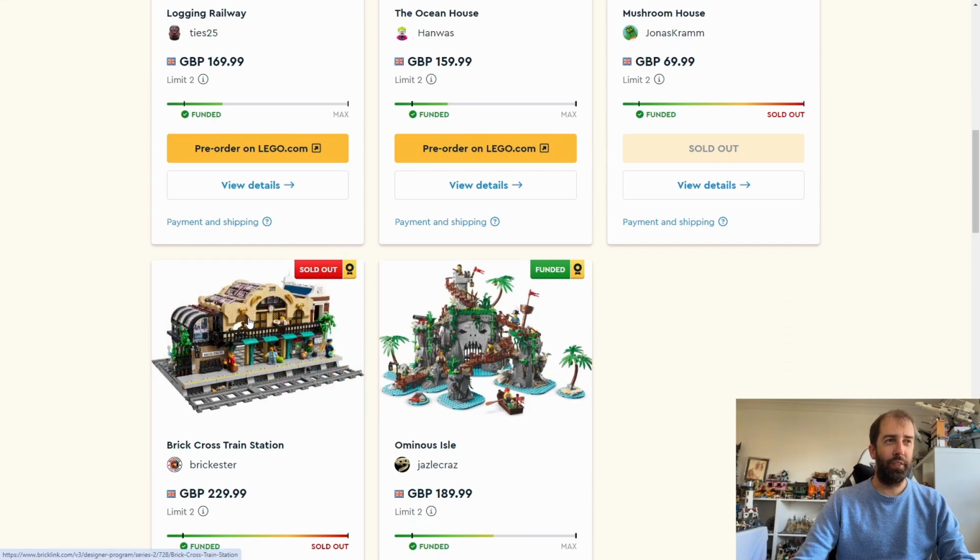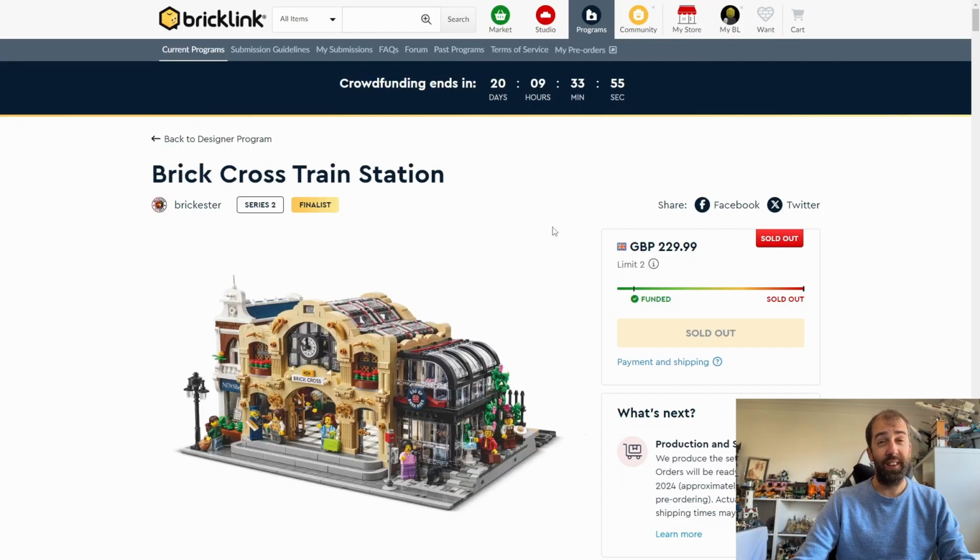And of course, I did go for the Brickcross train station. I think this looks absolutely stunning. I really cannot wait for this. Beautiful set. It's not often Lego go for modulars. They don't do it in the Ideas program, so I think the BrickLink program is probably going to be the best place to get modulars outside of what Lego do themselves.